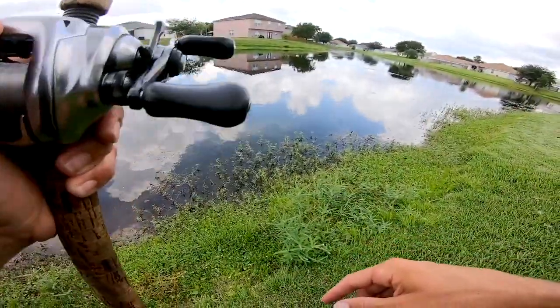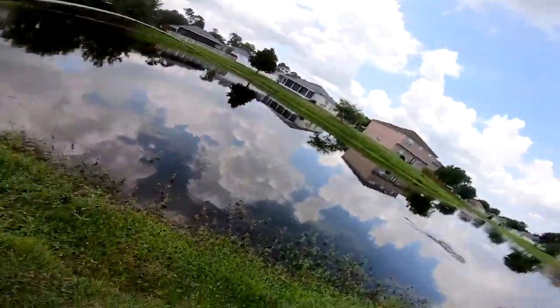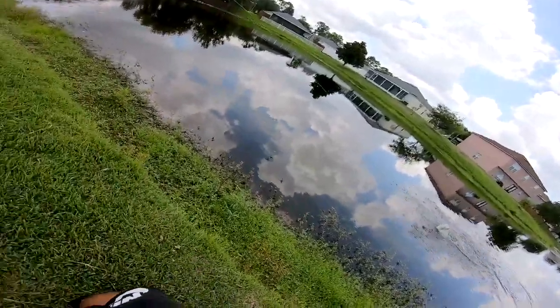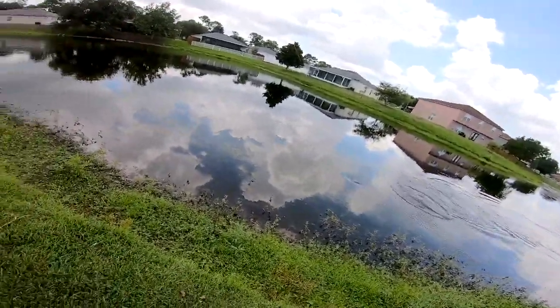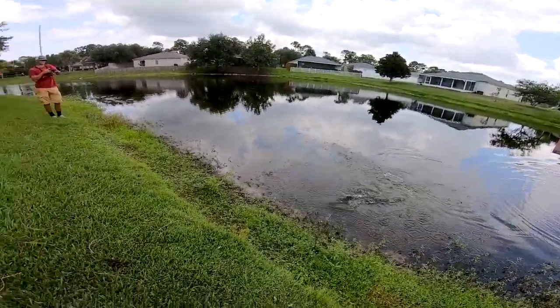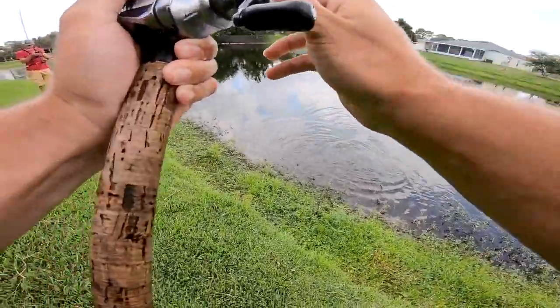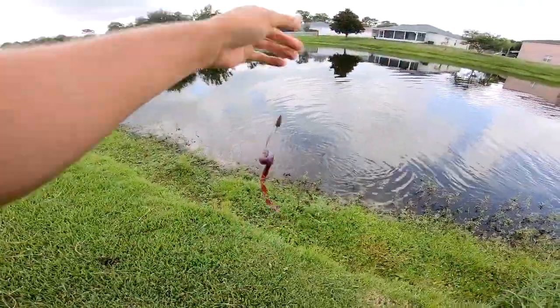Heck yeah. Ooh. God, dog! That's a bass. I thought it was a carp. I just hook set it with one hand. I got him in the head. Wait, what? Wait, no. What just happened, bro? I swore that was a carp.